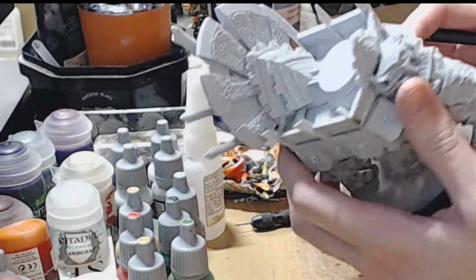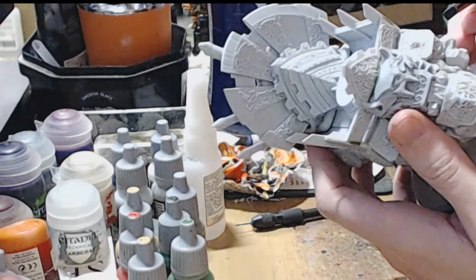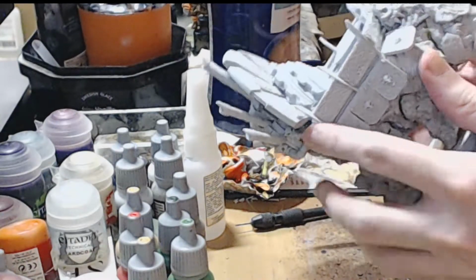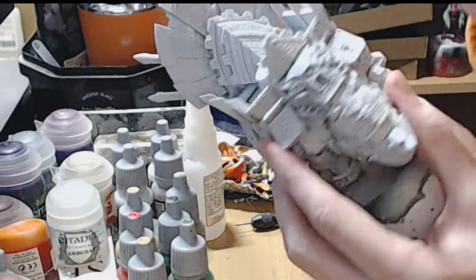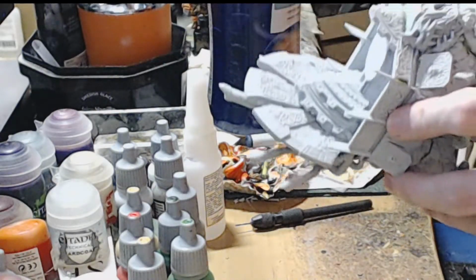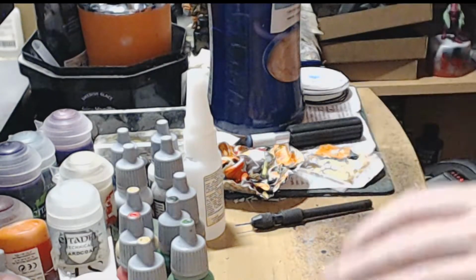Okay, so we're going to leave that to set now. It's all the way I want it. And then I'll come back and fill in the rest of that crevice later when the first lot is set. I'm quite happy with the sides of the fence here. So down there and there. I think I've got some nice even cover up there. So we'll put him to one side.